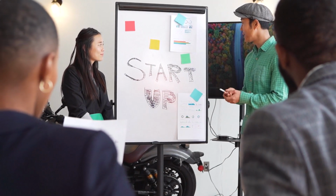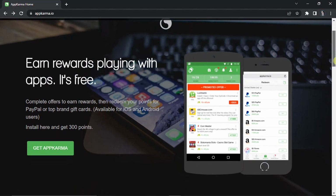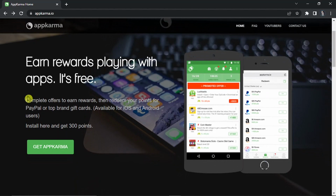Let's learn about the second app we are going to use to make money, which is called AppKarma. AppKarma is available on both Android and iOS, and it is a smartphone based app where you can earn points for answering surveys and completing online tasks, like watching videos and earning location rewards.